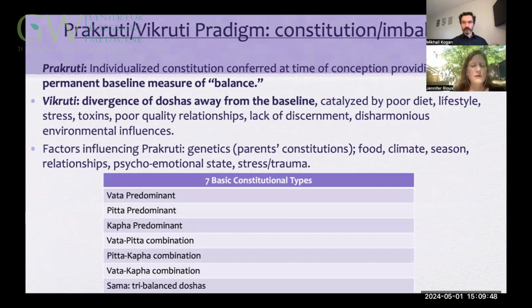As we go through life, we do things that are imbalancing, so we diverge away from our baseline constitution, and that is what becomes our imbalance. That can be poor diet, stress, toxins, poor quality relationships, making decisions that are imbalancing, like not getting enough sleep, and disharmonious environmental influences. It can even be structural determinants of disease like poverty and insecurity in one's daily life.